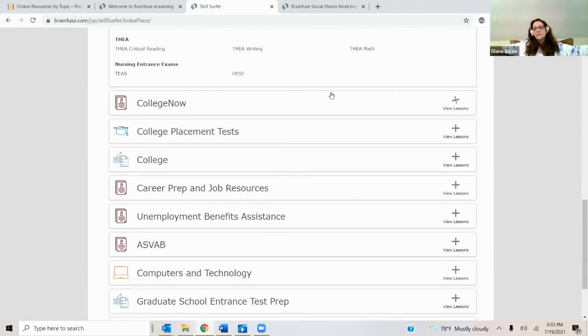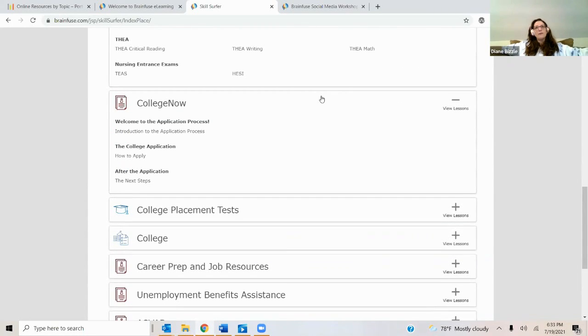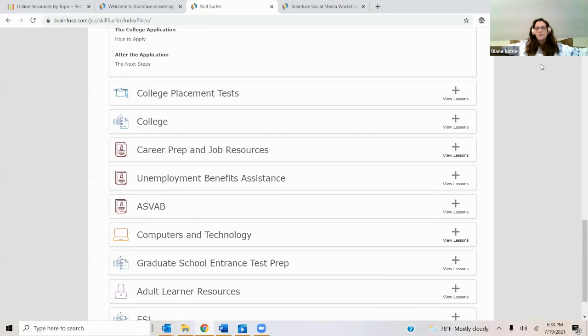College Now, this is really all about the college application process, just how to apply to college, what things you may need to do, how to write an entrance essay, what it means if you are put on a wait list, all of those general questions when it comes to applying to college.